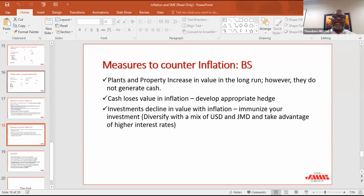Good. As I said, investments decline in value with inflation. So you have to immunize that investment, and you do so with diversification, by diversifying with a mix of US dollar and Jamaican dollar investment, as well as TT. I'm talking to my TT people, right? And TT dollar. And you want that to be interest-bearing investments which generate a real return. And by real return, you're talking about nominal interest, not depreciation, but rather where the return exceeds inflation. Good. So these are the things that you want to do.